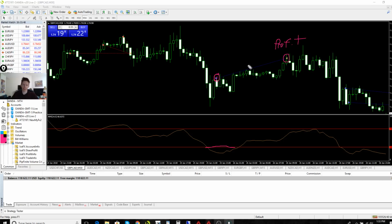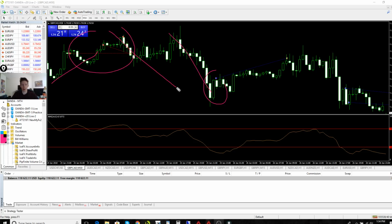Okay? So that's basically the fundamentals of how my system works with price. It looks for areas in the market where we can have a pullback after a big push. Big push up, pullback happened. And then moving on.